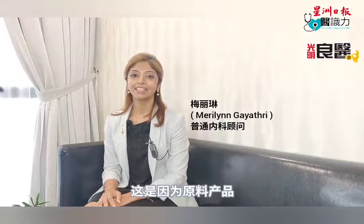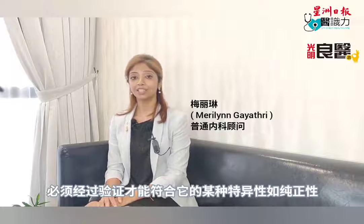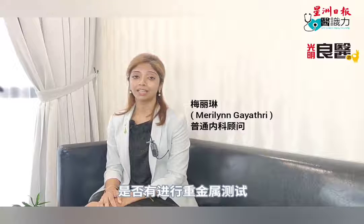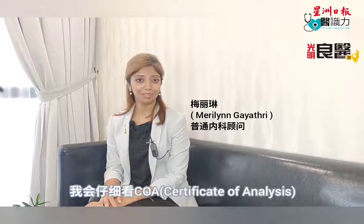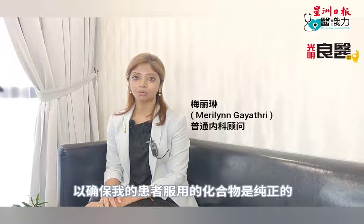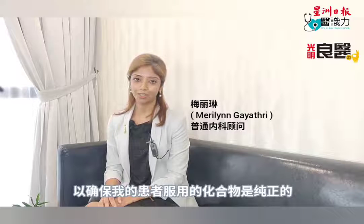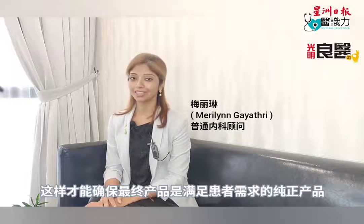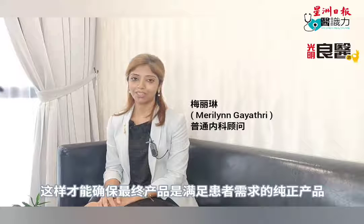And this is because the raw products have to be validated to meet certain specifications in terms of purity, whether it's heavy metal tested. And so as a practicing doctor, I actually look at the COA, which is the Certificate of Analysis, to make sure these compounds are actually pure before releasing them to my patients. So that is how we make sure that the end product that goes to the patient is a pure product that addresses the patient's needs.